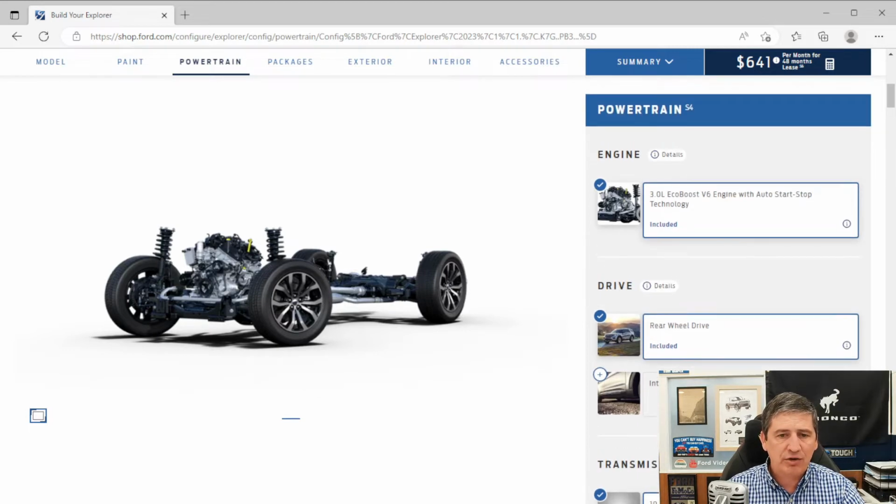Also, it comes standard in rear-wheel drive, so you can get it in either rear-wheel drive or in an intelligent all-wheel drive system with a terrain management system that has a little mode button. You change that to the different terrain you have, and it changes the four-wheel drive system to match, to get you the best traction on the different terrain that you're driving on. Also, you're going to get the 3.58 limited slip rear axle, no matter if you have rear-wheel drive or four-wheel drive.